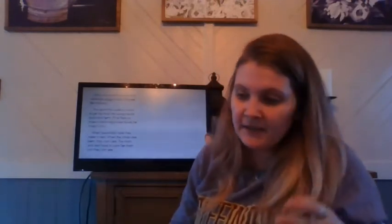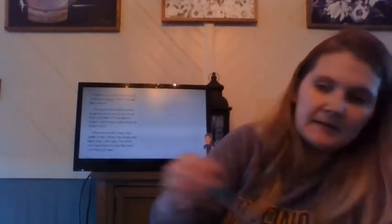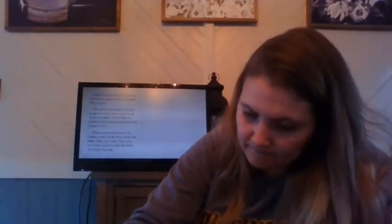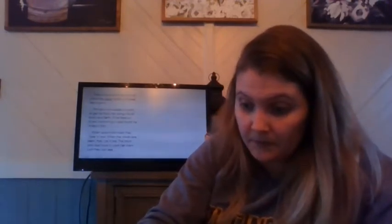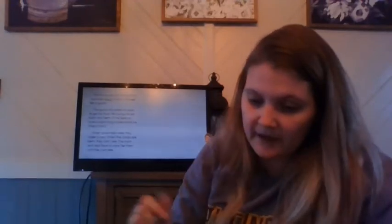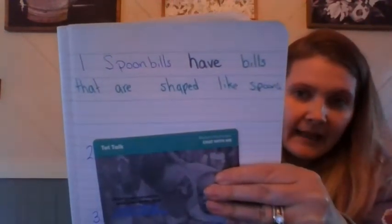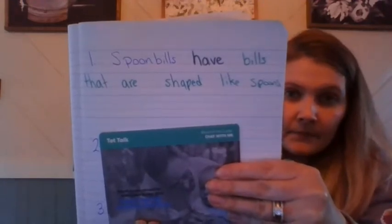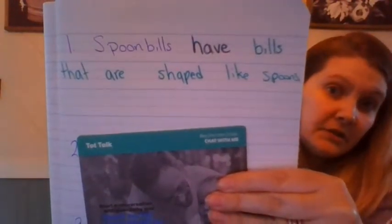So, to finish my answer, spoonbills have bills, that's like their beak, that are shaped like spoons. Period. All right, that's what I want you to write. Spoonbills have bills that are shaped like spoons. If you're not quite done, go ahead and pause it so you can fill that in, and I'm going to move on to question two.